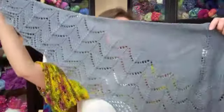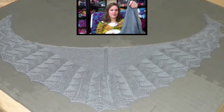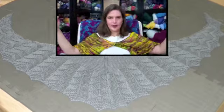I really enjoyed it, and I am finding, and I'm not sure if you'll be able to see it here as I'm holding it up, but I'm going to insert a picture as well, that I like the shawls that have more of a crescent at the top, rather than the triangle shawls that go straight across. I think the reason is that they seem to sit on the shoulders better. The straight across ones take a little bit more work to keep them on the shoulders if you're going to wear them as a shawl. If you're going to wear them more like a scarf around the neck, maybe the triangle shawls are perfectly fine.